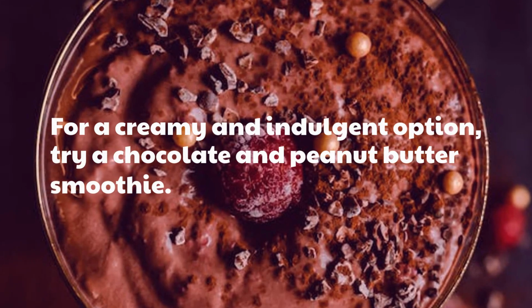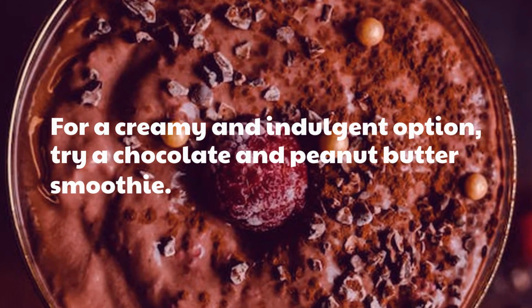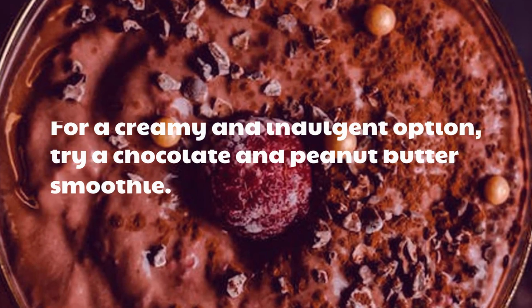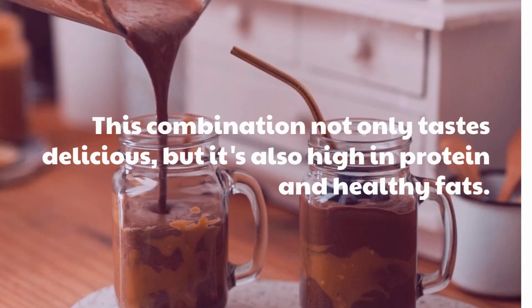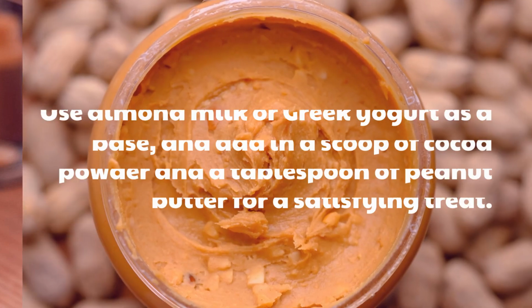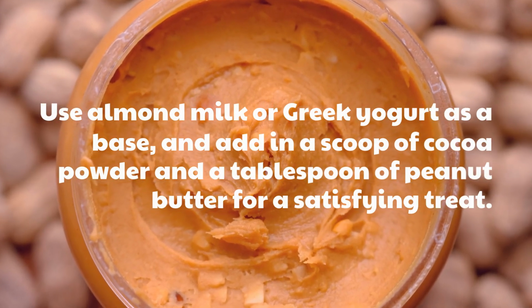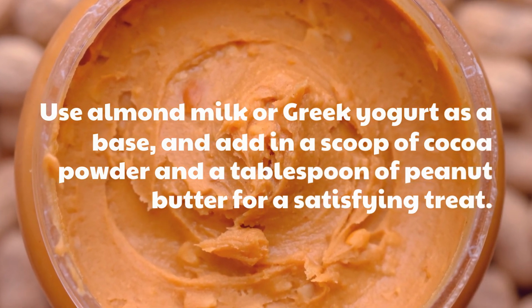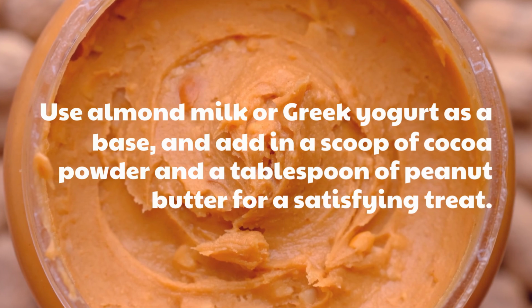For a creamy and indulgent option, try a chocolate and peanut butter smoothie. This combination not only tastes delicious, but it's also high in protein and healthy fats. Use almond milk or Greek yogurt as a base, and add in a scoop of cocoa powder and a tablespoon of peanut butter for a satisfying treat.